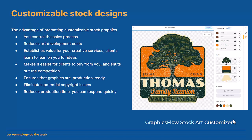I don't want to spend a whole lot of time on that, but one of the things that I always say is it's all fun and games until you get the letter from the copyright holder. So being able to responsibly use artwork that you have a license to reproduce certainly eliminates the potential of running into copyright issues, and reduces production time.